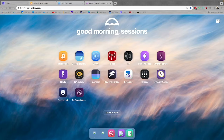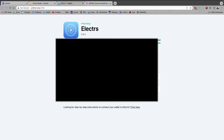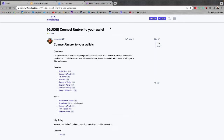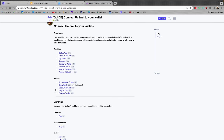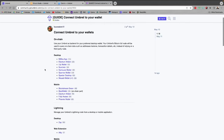One final note on connecting external wallets. From both the Bitcoin node screen and the Electrum server screen, there are links at the bottom that say looking for step-by-step instructions to connect your wallet to Electrum server or your Bitcoin node. When you click that link, it will take you to their Connect Umbrel to your wallet guide, and you can look for your desired wallet, and it will have step-by-step instructions depending on what you're trying to connect.